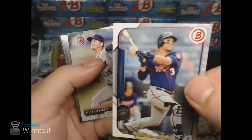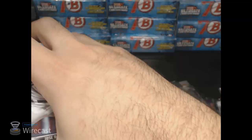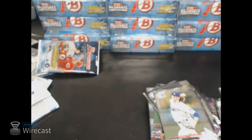Oswaldo Arcia, 2015 Bowman buyback. Dustin May and Tetsuto, Chromes. All right. Three base autos, guys. So I think we've hit almost all of them. Maybe two or three more, but should have color and numbered autos the rest of the way.